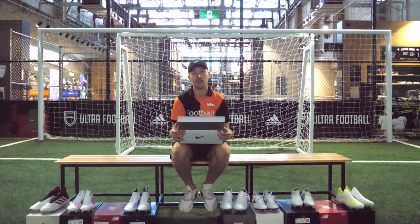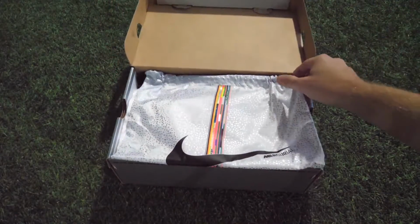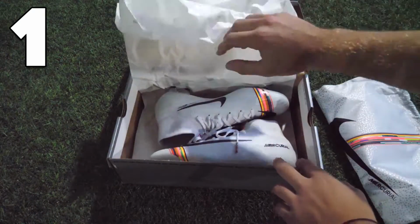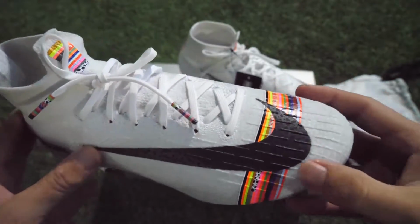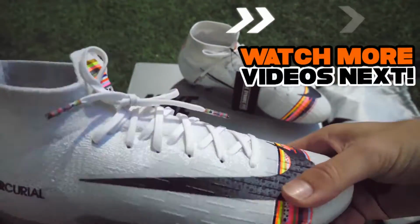This boot, we've already seen it a bit on the channel. I've talked about it a bit, but it is right here, the Nike Level Up pack. Of course, only worn by 3 players, Mbappe, Ronaldo, and Sam Kerr. But there is just something about this boot. I just love it so much. Celebrating 20 years of Mercurial, all the detail on there, all those little bits of color, it just looks incredible.